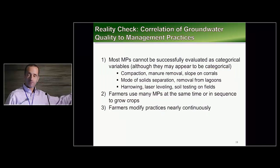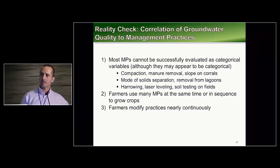Here are some thoughts about management practices. Many people think about them, the way I understand it, as categorical variables. They're absolutely not. There's a lot of gray shades in there. Even easy things like the compaction of a corral, the slope of a corral, the type of manure removal. There's all shades of gray there. You can do a good job, you can do a bad job. Farmers use many management practices at the same time or in sequence to grow crops. They modify them all the time. I have farmers that have literally done something different on the same field for 10 years.